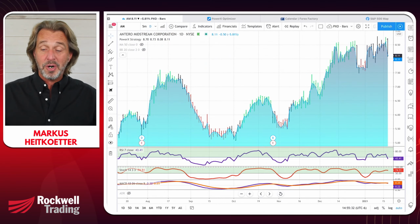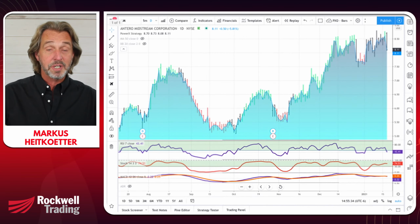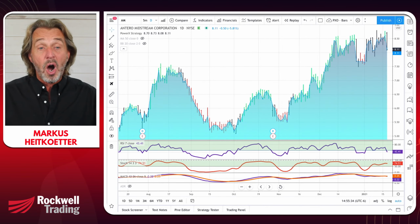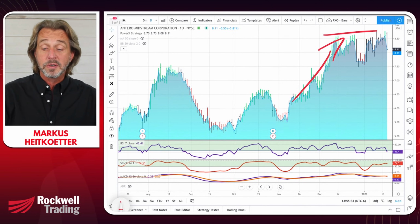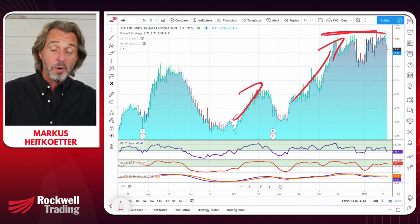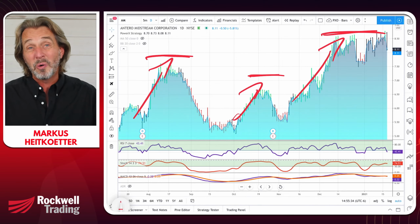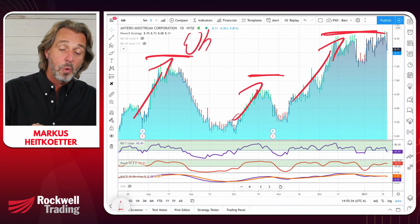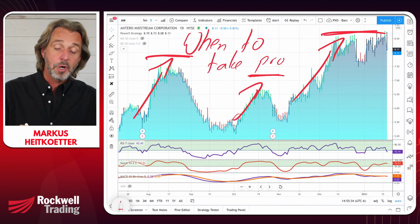Let's go back to this chart. Let's take a look at this here. If you just look at this particular stock that I picked for this example, we see that there are no trends that are going on forever. At some point, this trend is over. So we need to find a way not only to know when it is over, but also when to take profits.